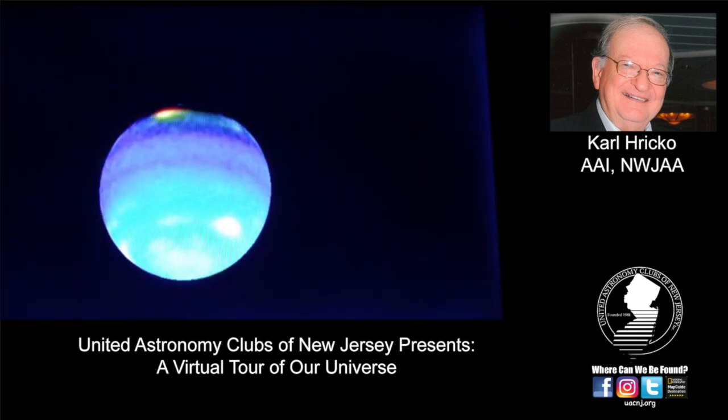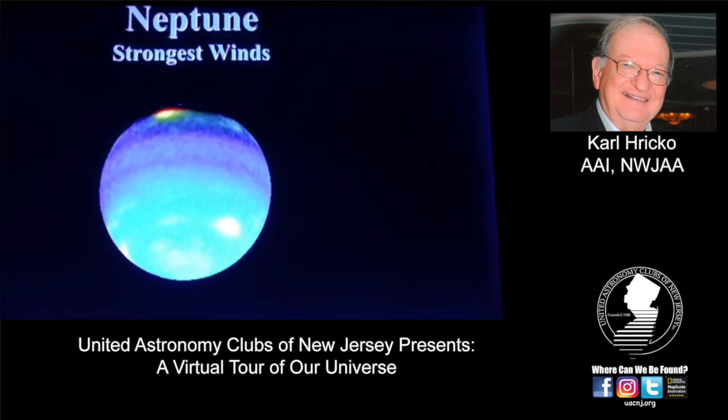Next planet, Neptune. Has a bluish appearance. Again, same type of atmosphere as the gas giants. Neptune has 14 moons going around it. And again, it's going slower, so its year is longer. It has the highest winds, over 1,000 miles per hour.